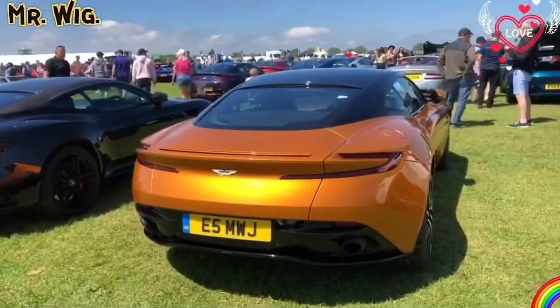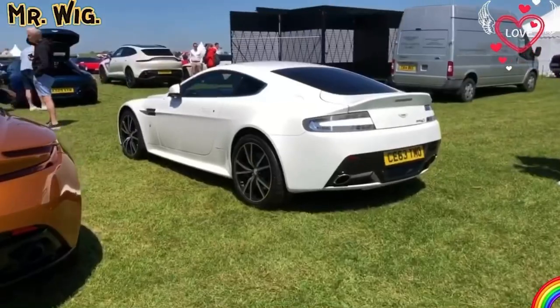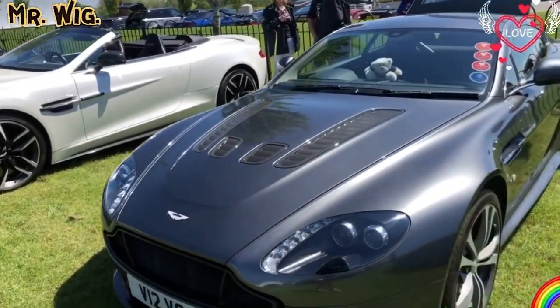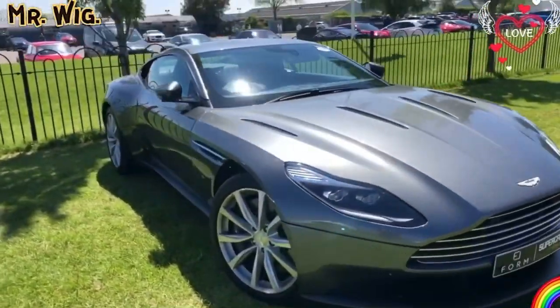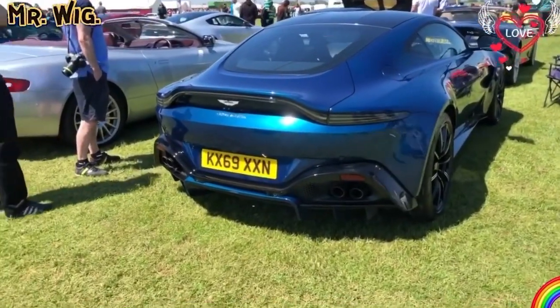Look at this beautiful Aston Martin. Love this brown goldish with beautiful in white. Love those air vents in carbon in a car. Really beautiful. V12, obviously a very fast car. And there's another one. Beautiful. Really beautiful. Turquoise. Really stunning.